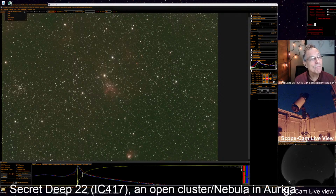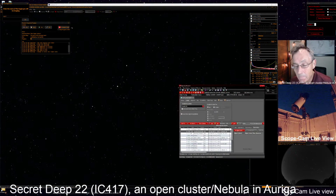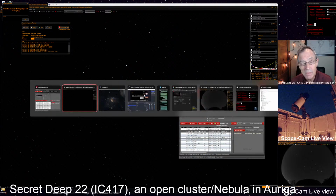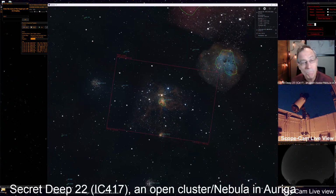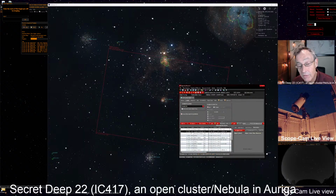Okay, so let's call it at that. And in our targeting software, we've got, is this 23? Is that what we were just looking at? Yeah, 1931. So where was NGC 1931? NGC 1931, show chart. Oh, it is the Fly Nebula.